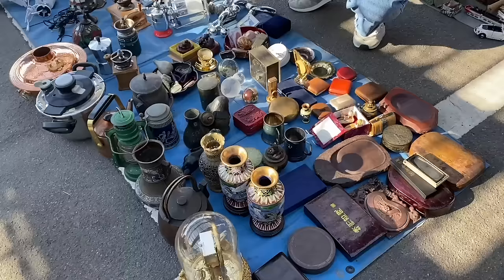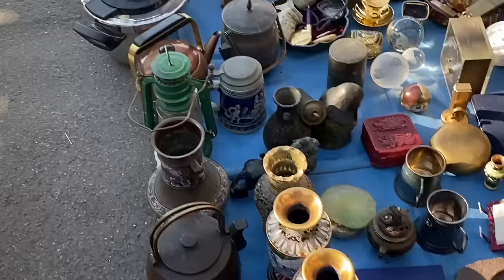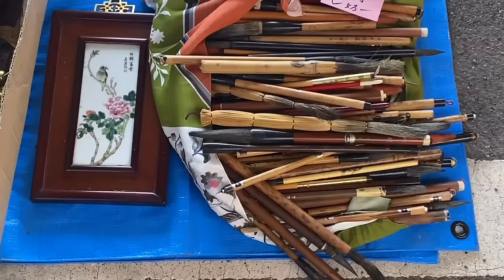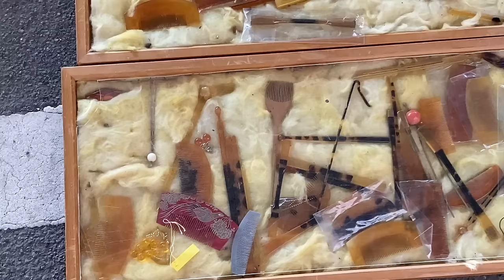And I think this is a Chinese vendor, so they're here regularly. And yep, more kokeshi. If you like kokeshi, honestly, this is the place to go for sure. And some cool old brushes there for calligraphy. And here are some old antique combs as well.